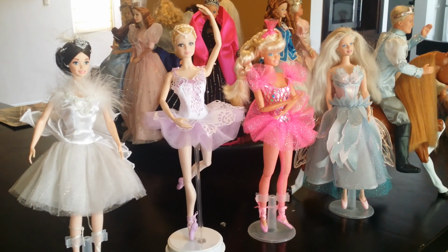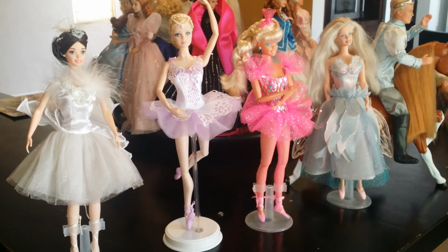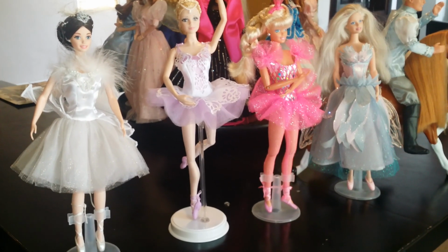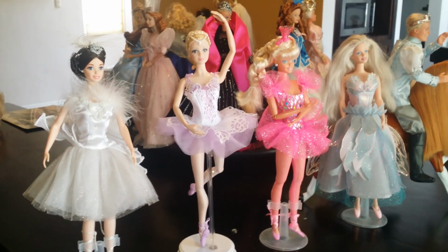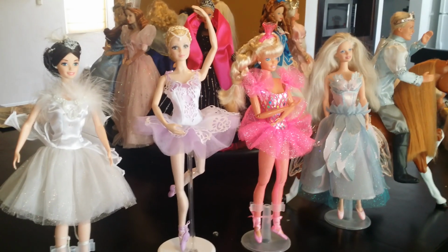Hello everybody, I wanted to show you my Barbie collection. Most of my Barbies come from thrift stores or flea markets, and some of them also came from my childhood. So if you see some with broken crowns, or that don't have their shoes, or their hair is ugly, well, they were because they're from my childhood and I like to play with my Barbies.